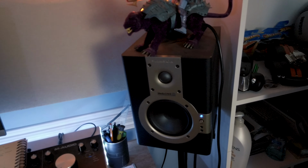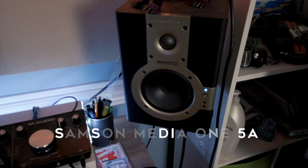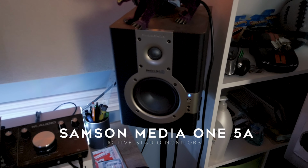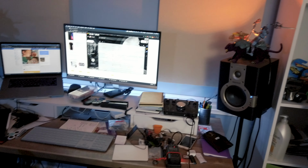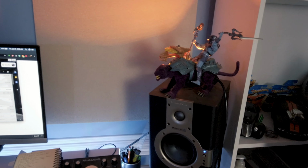On flanking either side of the desk as well are my studio monitors. These are the Samson Media One 5As. Once again, it was a budget purchase when I needed some studio monitors. They actually sound pretty decent. They've got a pretty flat response to them, so they're not bad.